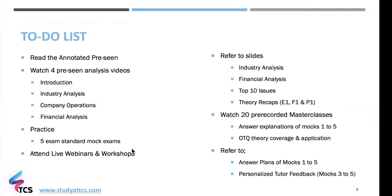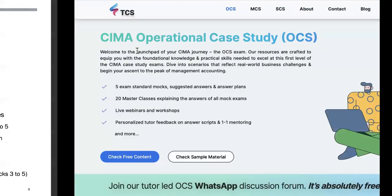Okay, then let's look at what you are supposed to fulfill in the upcoming 7 weeks. This is your to-do list. So first things first, you need to read the pre-seen document. As I mentioned earlier, next Friday, the pre-seen will be released. So rather than trying to go through the pre-seen document on your own and trying to understand what's mentioned within it, it's better to read the annotated pre-seen which we provide at TCS.